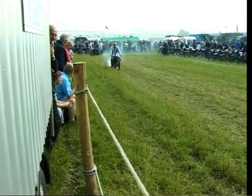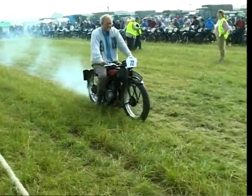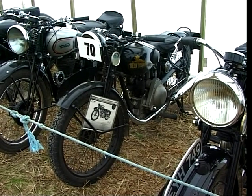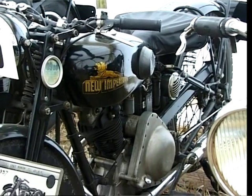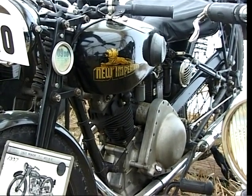Now we're coming on to another nice little old machine, a 1938 Coventry Eagle Silent Superb. 250cc? Oh, my. Now let's have a quick look at a couple more motorcycles at the Dorset Steam Fair. Here we have a 1937 New Imperial Model 23. This one's 150cc.